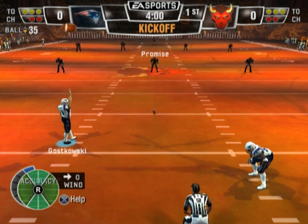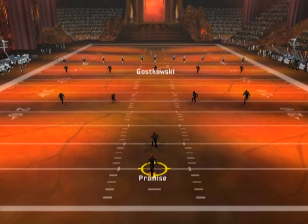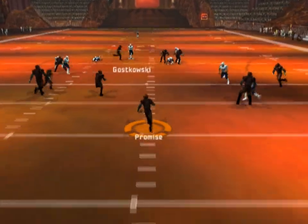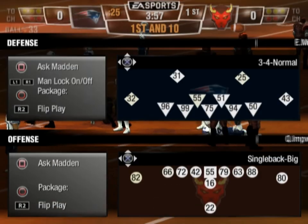Koski has the ball all teed up, and he looks ready to get this game underway. He can and long. Number 82 fields the ball at the 5. Kickoff return 27 yards.